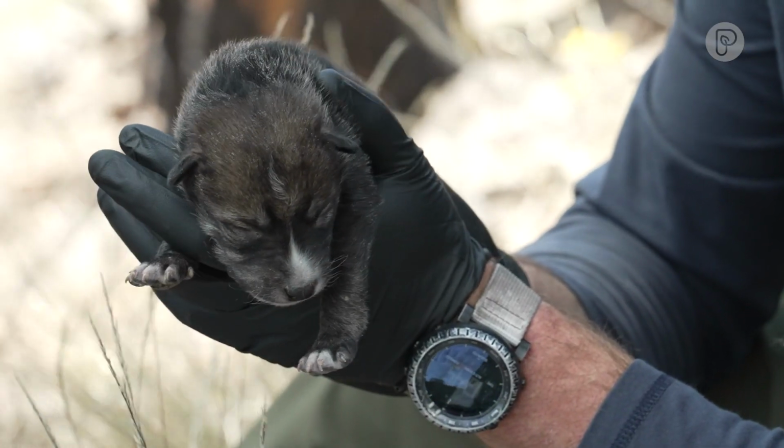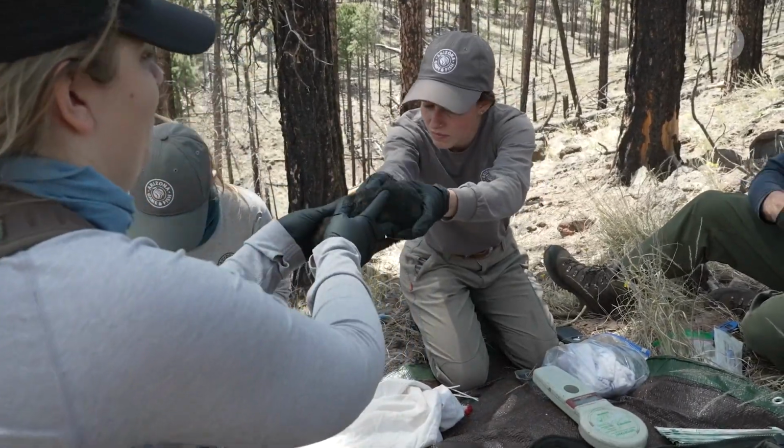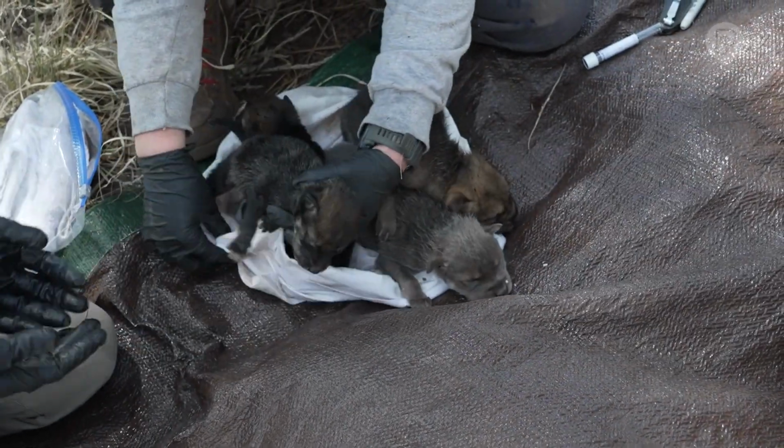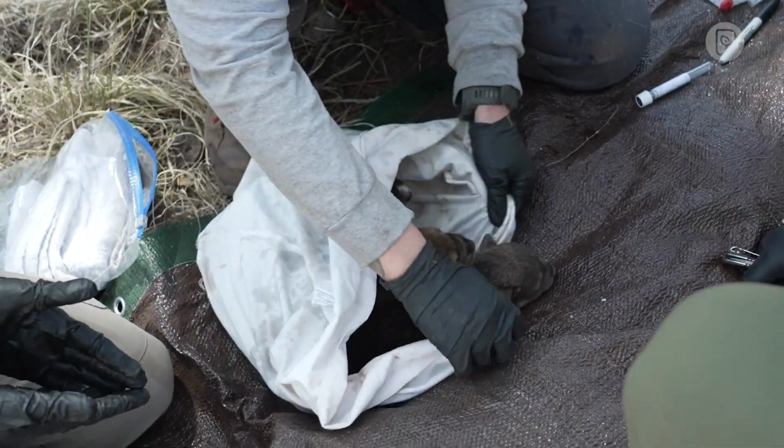This is an endangered Mexican wolf pup. Born at a conservation center, it's being delicately transferred to a wild den where it will join a litter of wild pups and meet its new foster mom. Good job, guys. Everybody back in the hole.